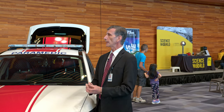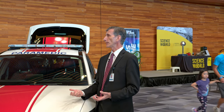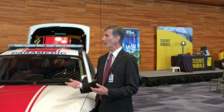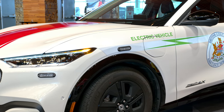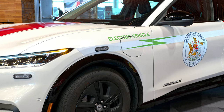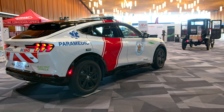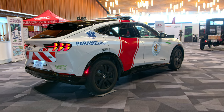It's twofold. One is because we are a provincial organization, we are committed to reducing our carbon emissions 40% by 2030, and the bulk of our carbon emissions are our fleet. And then secondary, but no less important, are also the health benefits of not having exhaust emission. And then the third is financial, is that the payback is typically 2 years with an electric vehicle.